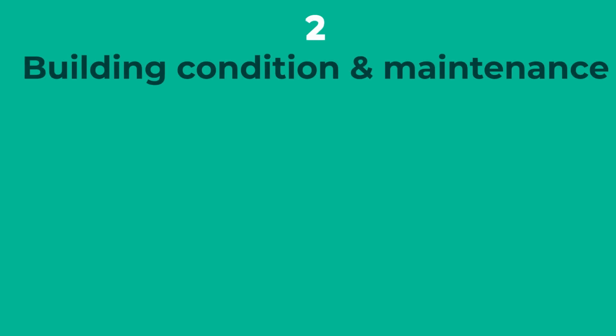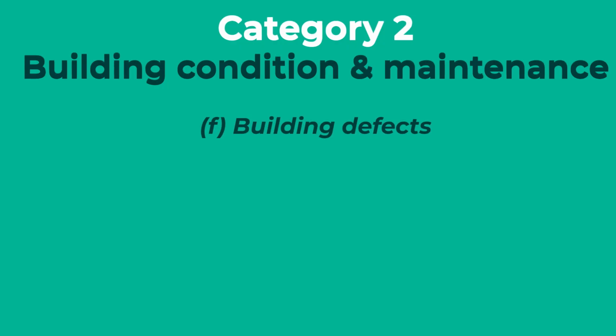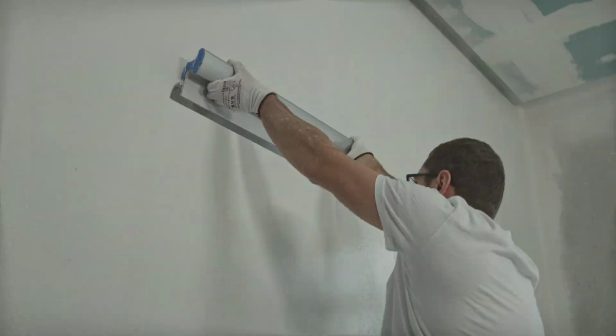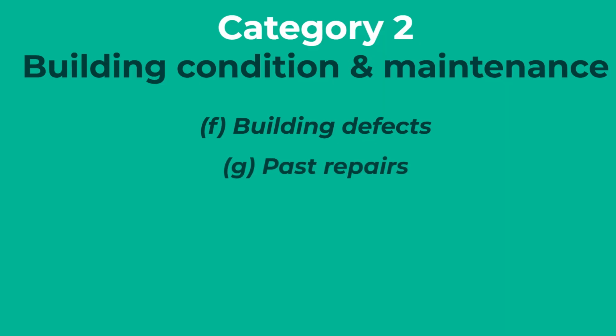Category 2, building condition and maintenance. There are 3 things in particular to look out for here. F, building defects. Search for any mention of water leaks, cracking, structural issues, or reoccurring damage. These can signal bigger problems. G, past repairs. What major works have been done? How were they funded? And were they done as a patch job or were they fixed properly?